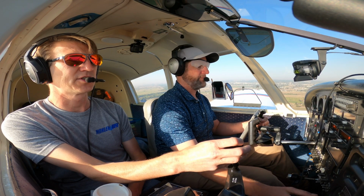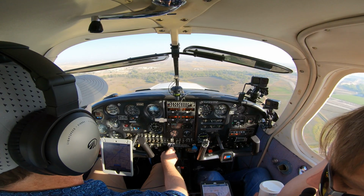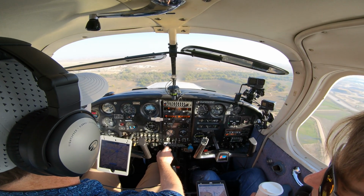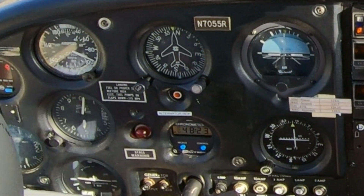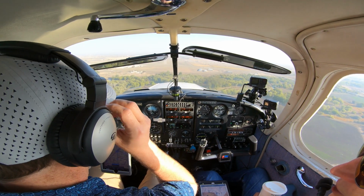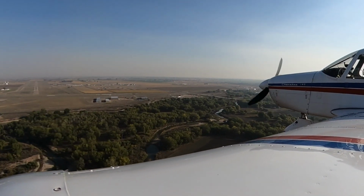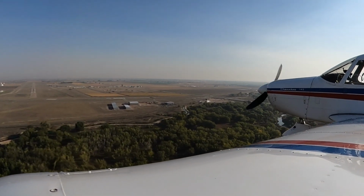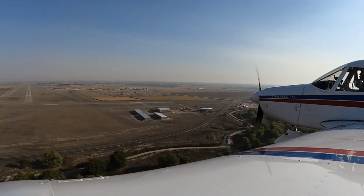Greeley traffic, Cherokee 7055 Romeo. We are on the ILS 35, 2 mile short final, full stop, Greeley. Super close. It's still foggy, but it's almost like we can see through it. So close. All right, go visual. Oh, wow. Not bad, okay. Not bad. Go ahead and slow down a little bit more. Our 3rd notch of flaps in. I'll let you handle radios from here as well. Okay.